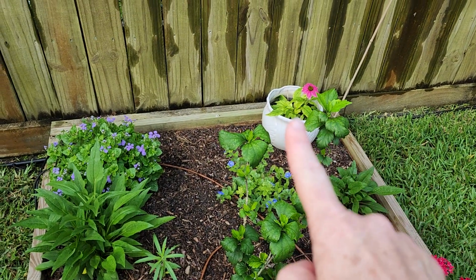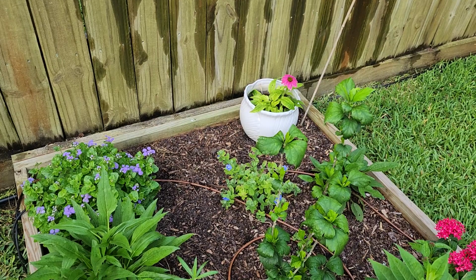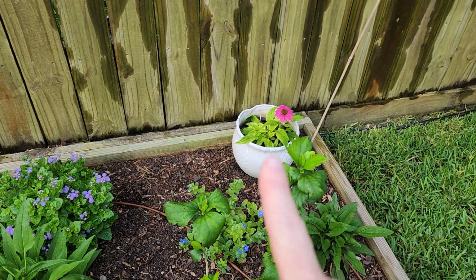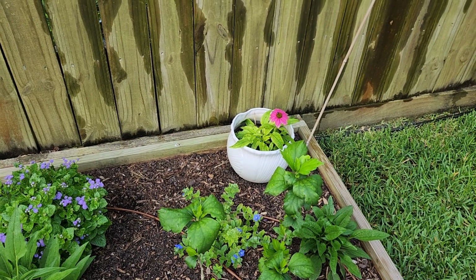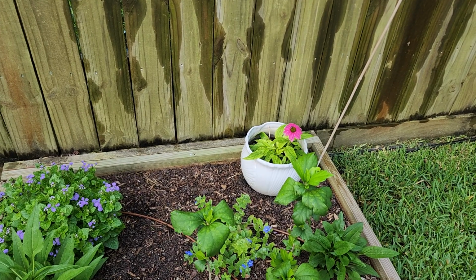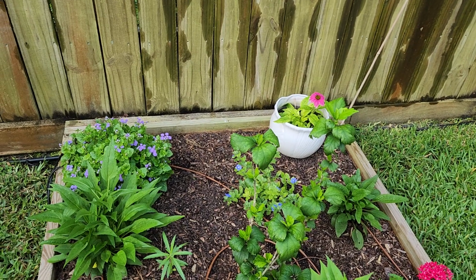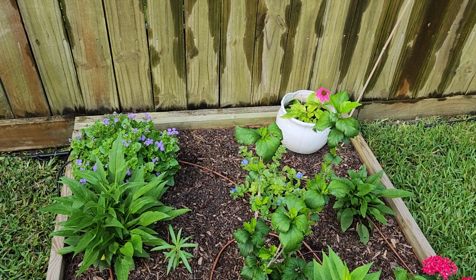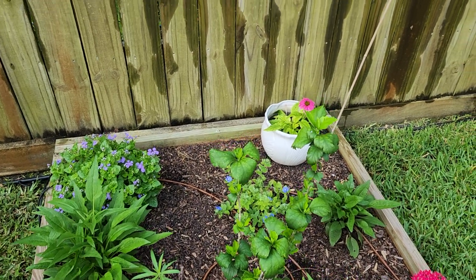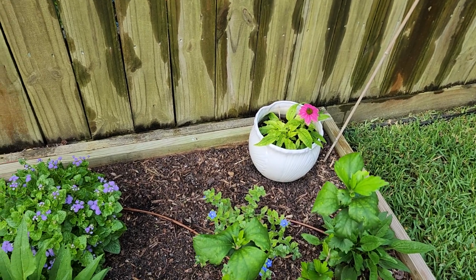And I have a coneflower, which is interesting, is when I very first planted my butterfly bed, I had this powwow purple coneflower, and I planted them all in the bed and one in a pot just to see which would perform better. And this pot is still going, so I've left it there. Don't really protect it, don't really do much with it. It looks like I need to fertilize it, but that coneflower is rewarding me with a really pretty flower.